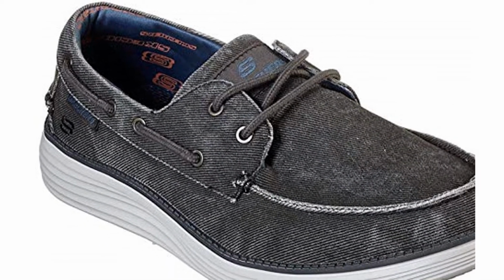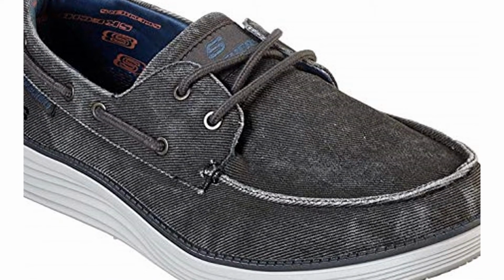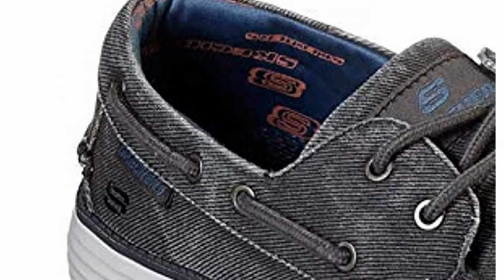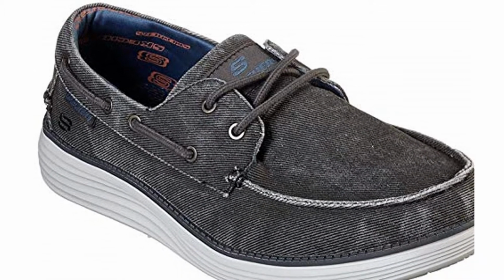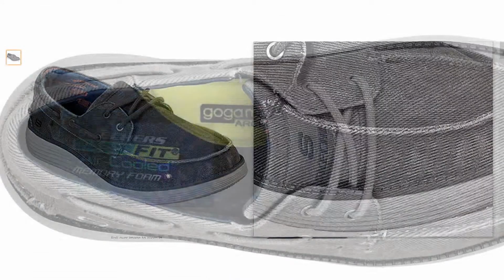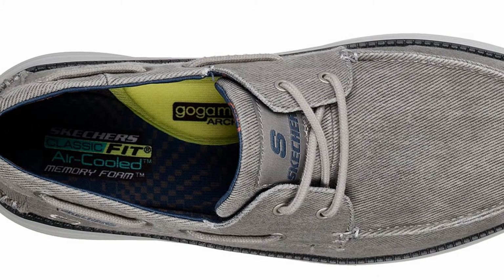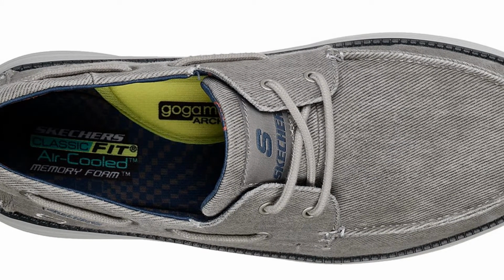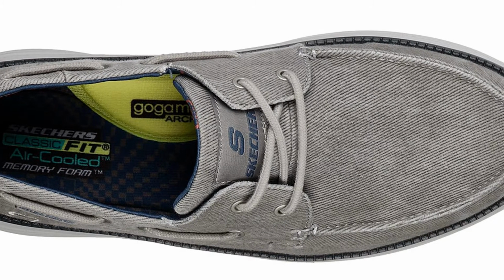The first one is the Status Loreno II version. The upper is made of soft woven canvas fabric, with side canvas overlay panels and stitched ending trim. The lacing runs through the collar to give that perfect boat shoe look. Soft fabric, smooth lining with padded collar and tongue.